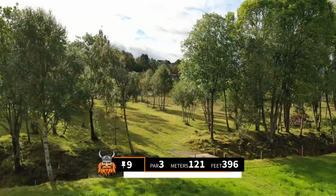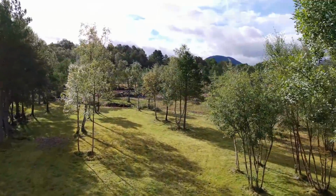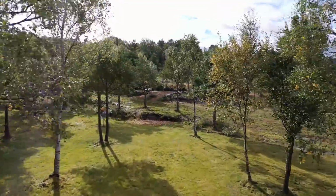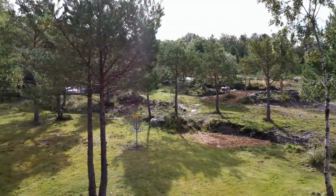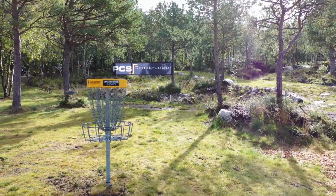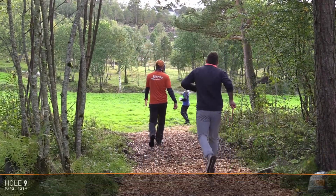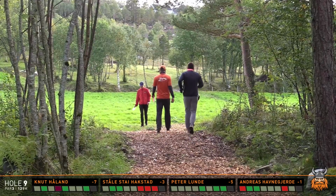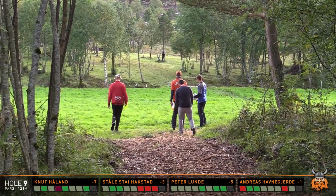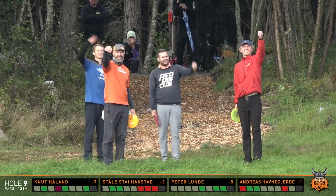So here's hole 9, one of the most difficult par 3s on the course. Yes, it is essentially a big island green. Off the tee, you are throwing out of bounds for a good 180 to 200 feet. But then it is a pretty generous size green. So all you really have to do is make sure you're throwing an overstable disc and hyzering to the safe zone.